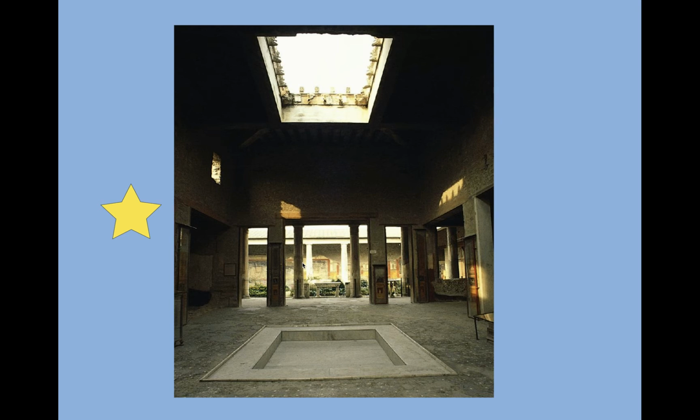And you also can see that it's very symmetrical, right? You come down here and there's pretty much an entrance here and an entrance there, a column here and a column there, a column here and a column there. It gives you a really beautiful, what's called axial symmetry. It's the same on one side as it is on the other side.